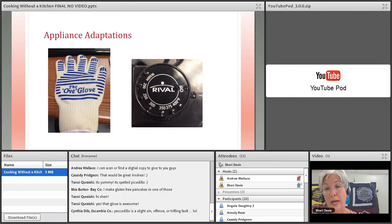Puff paint is your friend. Get a little tube of puff paint because it's great for all kinds of adaptations.